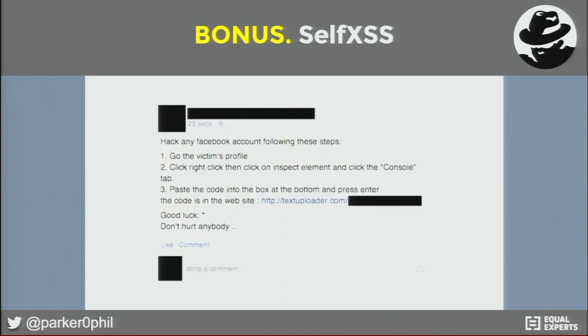So self-XSS. You get some sort of viral thing like this, and basically it says you can hack any Facebook account by going to their profile. It says click on Inspect Element and click the Console tab. So basically open developer tools, and then paste in this payload. Yep. And then it says, good luck, which I think is really nice because you're going to need it. So basically what this is doing is getting people that don't understand anything about the browser to paste a malicious payload directly into the console, which will execute. Which is brilliant. I mean, it's genius. I think it is a great attack.